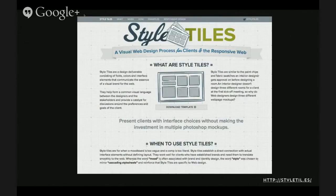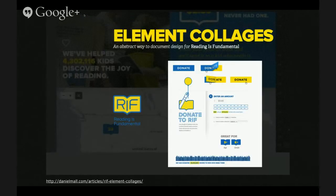So one of the first iterations of this was a project by Samantha Warren called Style Tiles. Now this was still heavily Photoshop, but it allowed some of the graphic assets and treatments to be communicated to a client without necessarily having to build out an entire app or system. And then Dan Mall took it one step further with element collages, this idea of being able to create small snapshots of interactions without building out the entire system.